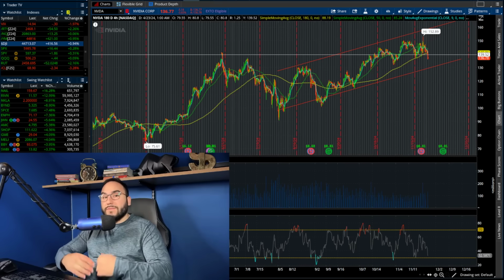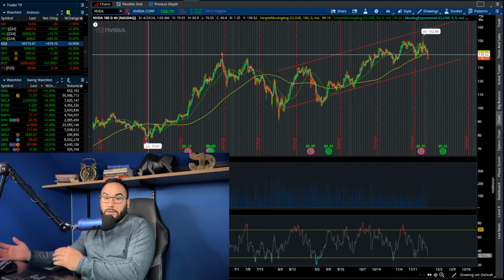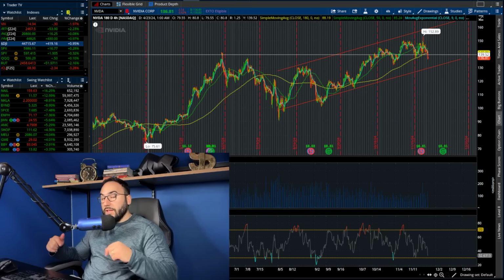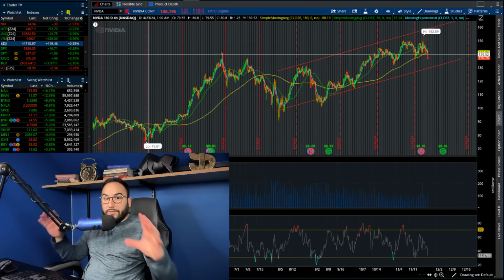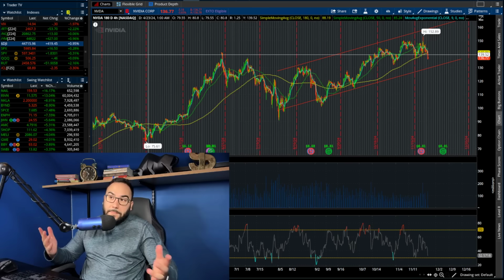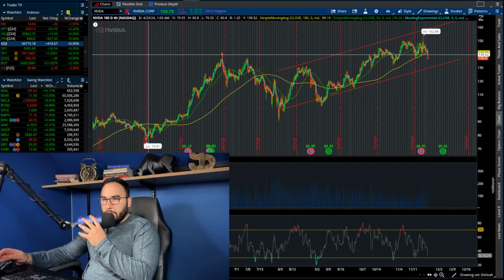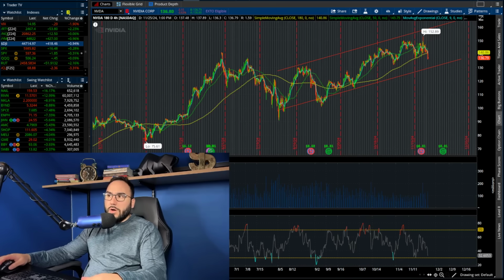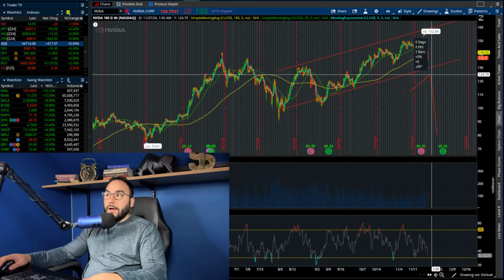So not every stock that is a good swing trade is a good long-term investment as well. But in this case, at this point in time, with Nvidia, I think it fits both of those molds, and I think Google does as well, Alphabet, in my personal opinion. Let me know what you guys think in the comments, as always. But for now, that's kind of my thought here on Nvidia.